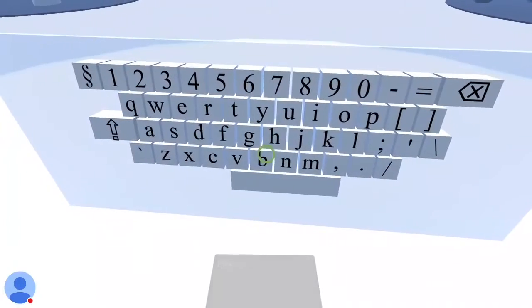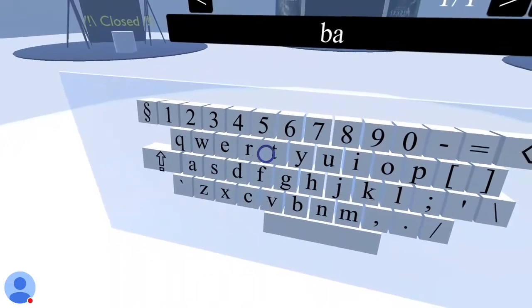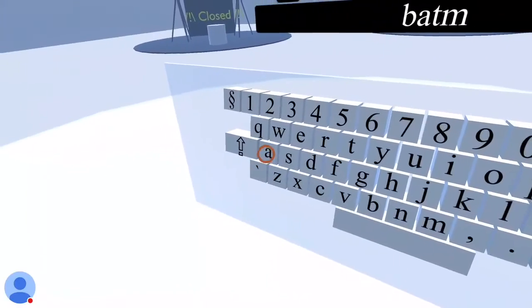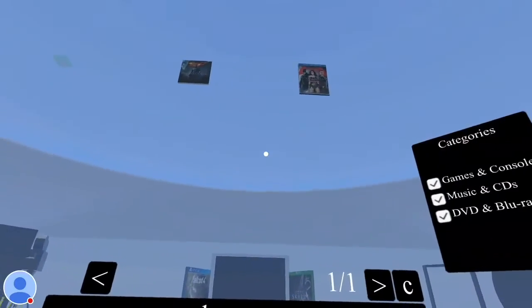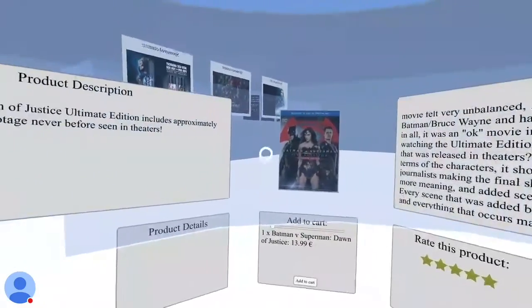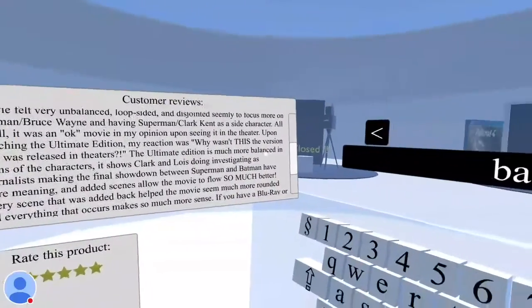The main space of my environment is engineered for efficiency. The goal here is to allow the user to very rapidly search for a specific product, add it to his cart, and cash out. I tried to make this part very intuitive. The product search is done by pressing on a keyboard in the virtual space, for example, and the screens displaying a product's information resemble what one could find on an online website.